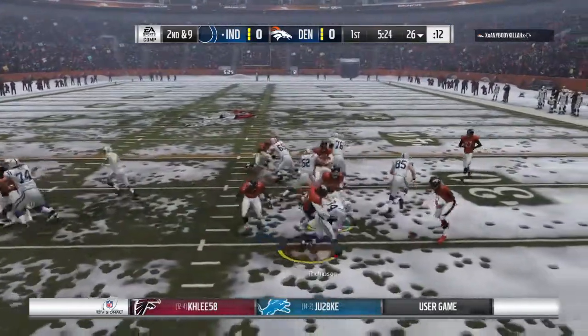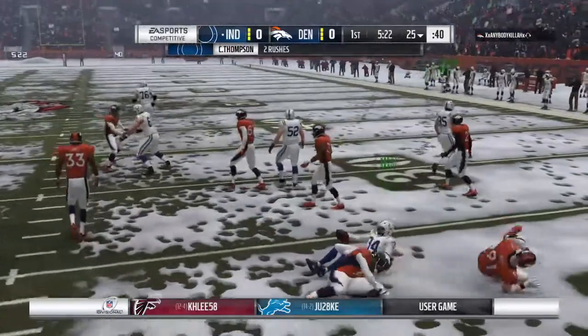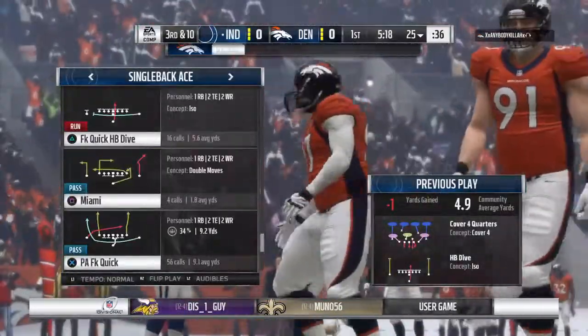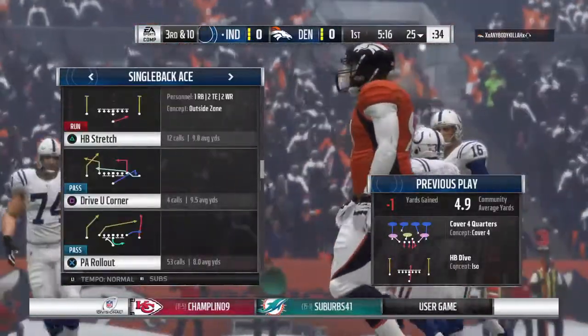They run it here with Thompson. And he is met in his tracks behind the line of scrimmage. And they'll lose a yard that time, and that's going to lead to a 3rd down.